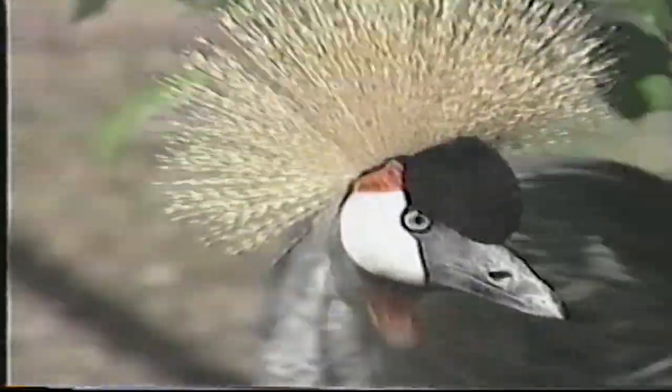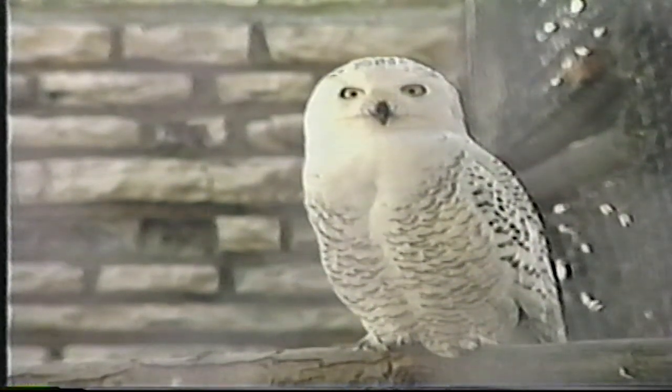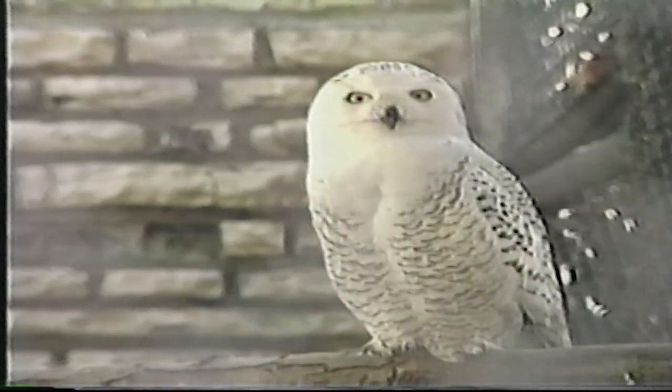A day at the zoo can provide enjoyment, relaxation, and a wealth of information on animals from around the world. It's a time to share with family and friends, or simply stroll quietly through the natural beauty all around you. We hope you've enjoyed your day at the zoo, and we'll come back again soon.